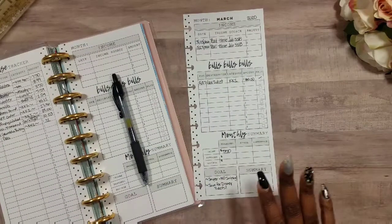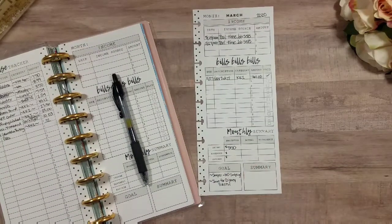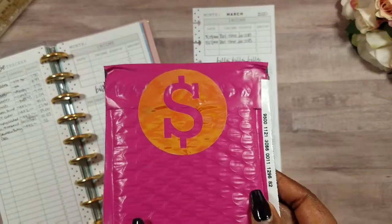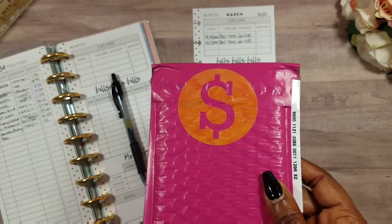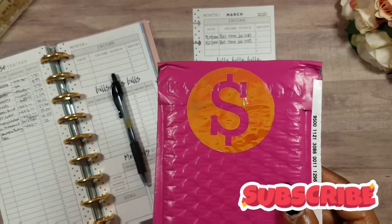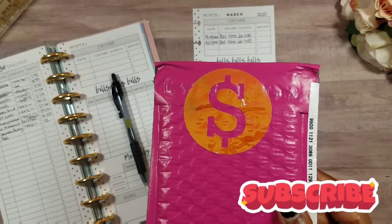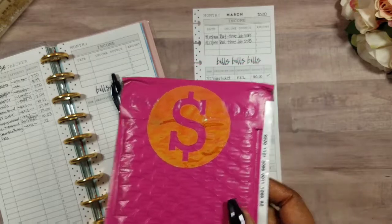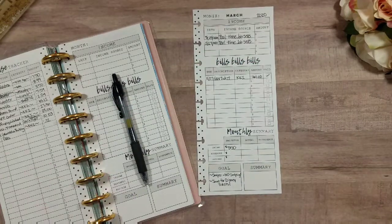Okay, and so speaking of cash envelopes, I wanted to show you guys something. I actually received a package from D versus Debt here on YouTube. She was so kind and so sweet to go ahead and send me a package of some of her cash envelopes from her Etsy shop, which I am also going to have linked below. I'm going to open these up because I am so excited.